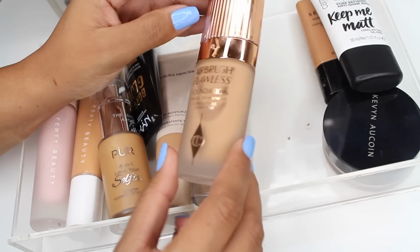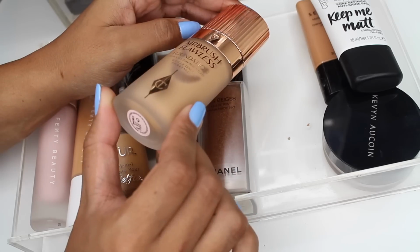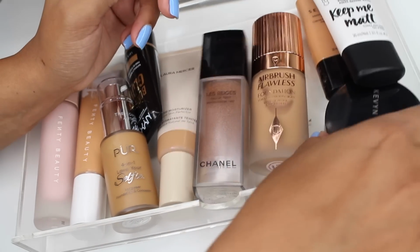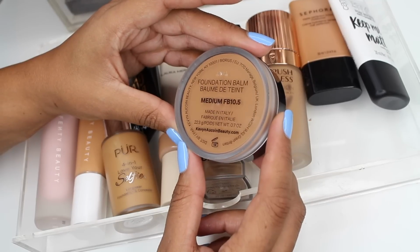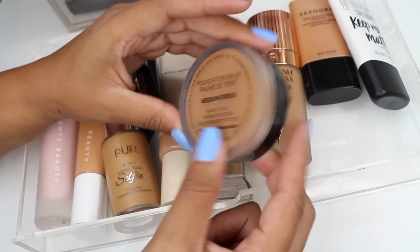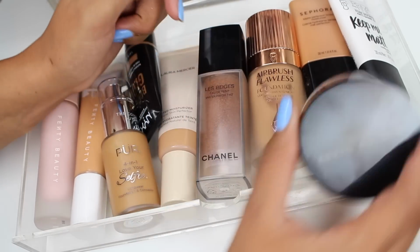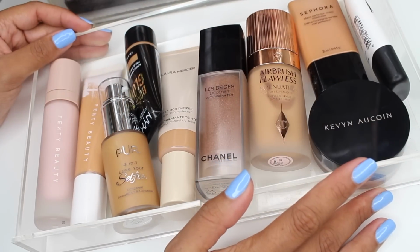Then I also have the Charlotte Tilbury Airbrush Flawless Finish Stay All Day and Night. I got this in 9 Cool. I'm thinking that's going to be a good shade for me. And then I also bought the Kevyn Aucoin Foundation Balm in Medium FB 10.5. This one and Charlotte Tilbury, as always, I have such a hard time finding anybody who looks like me on YouTube to match myself to.